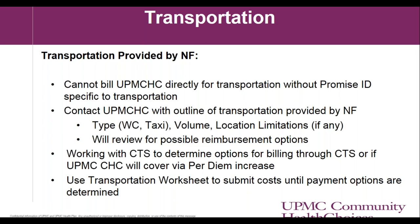CHC transportation is unlimited. And what will occur is if the member uses all of their DSNP trips, those 50 trips, they'll automatically just move to the Community Health Choices benefit. So in a lot of ways it's relatively seamless for the nursing facility which benefit they're using. It's really more internal for us and CTS so that they know which division they're billing. Are they billing Medicare or are they billing Medicaid? So it should be seamless for you. Once they use those DSNP trips, they would then just move into their CHC benefit. There is no limit.